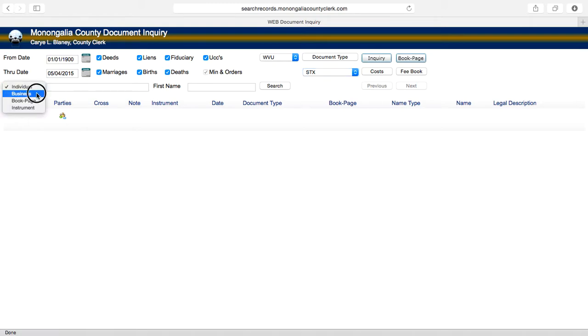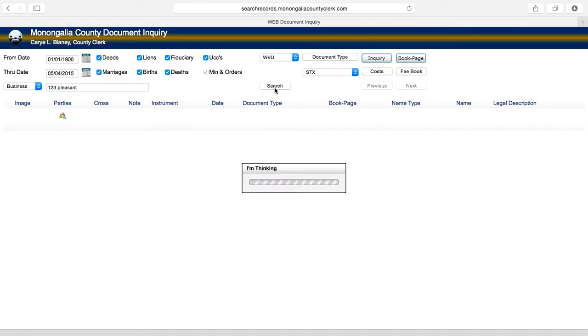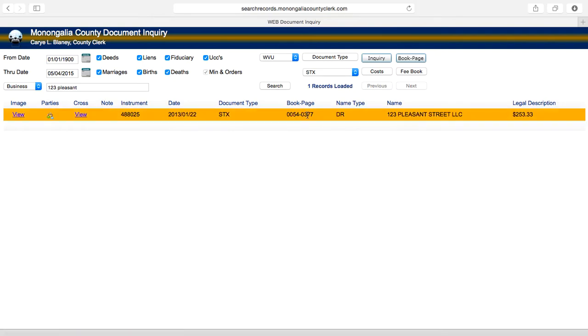And then I want to look for a business. In this case, I'm going to be looking up 123 Pleasant Street. That is the name of the business. I'm just going to put 123 Pleasant and see what comes up. Okay, there. I have one state tax lien that came up for 123 Pleasant Street, LLC in the amount of $253.33. Looks like this was in 2013. So I'm going to go ahead and view the image.